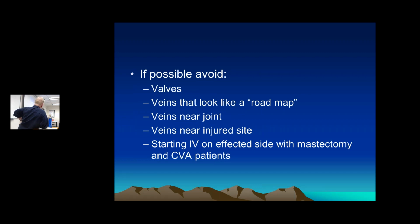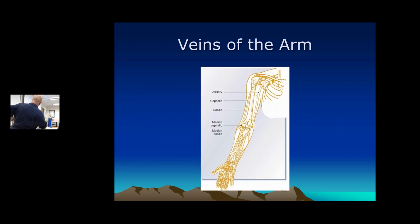So as much as possible, try to avoid the affected side where a mastectomy or a former stroke patient is an issue. I will tell you though, in talking with Dr. Garrity in the last year or so, she doesn't have a huge issue about us starting IVs on the affected side of previous stroke patients. And so you'll hear a little bit more about that.